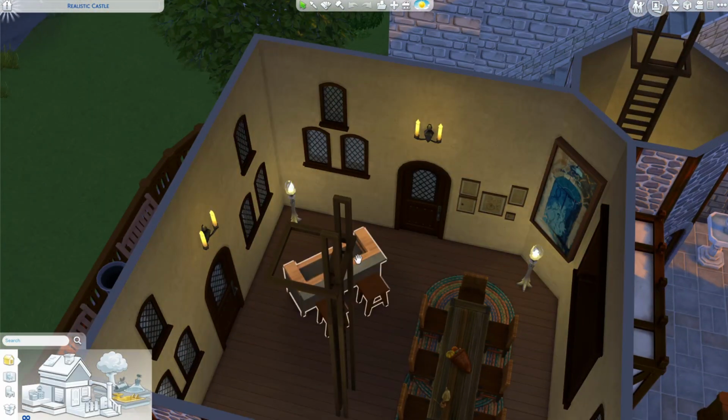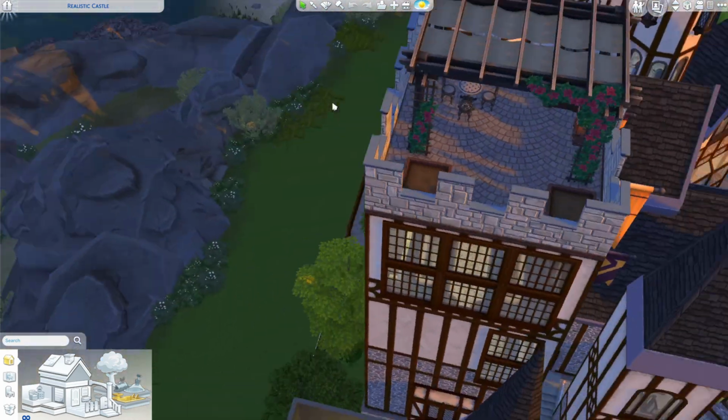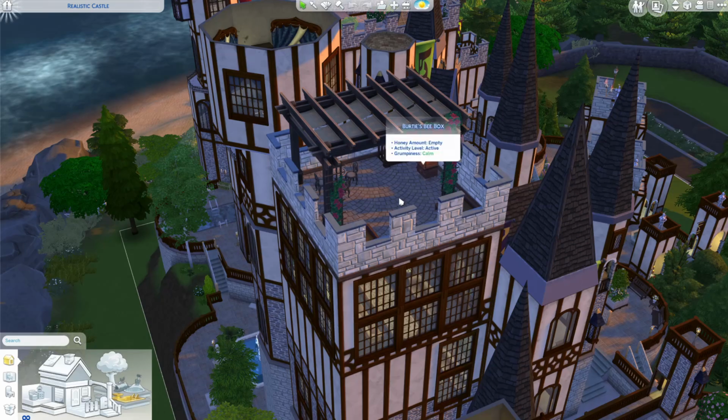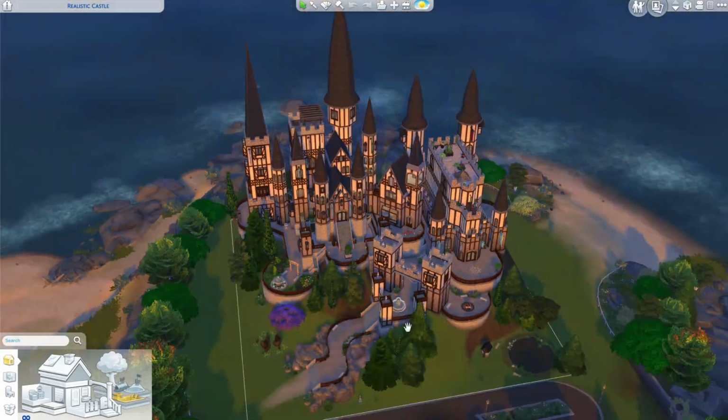Ooh, we've even got a bar over here and some smaller bedrooms, maybe for the servants, and another beautiful rooftop area where you can grow some plants and tend to the bees. Excellent, excellent, beautiful job. There's so many activities you can do here, so I love it.